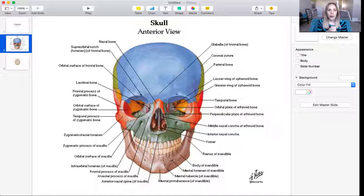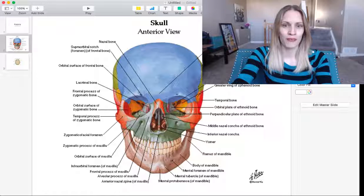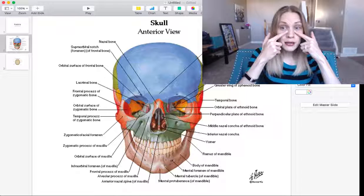The orbital surface of the maxilla, you should know that too. So that's kind of on the bottom here. So think of your eye socket on the bottom. So remember, your lacrimal was on the sides here. And I kind of feel like I should make myself larger, so I am going to make myself larger now. So the lacrimal is right here. What did I just say?